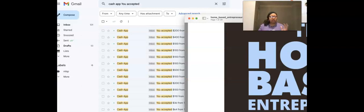Okay, without revealing people's names and email addresses, this is just one of the payment processors that I accept payments from. You can accept payments from any processor, okay? And I'm not going to go into all of those, but just want to show you just a few payment proofs. If you take a look here, there's some 200s, some 400s, some 100s, okay? That's one of the processors. I use debit cards. I can accept debit cards, credit cards.